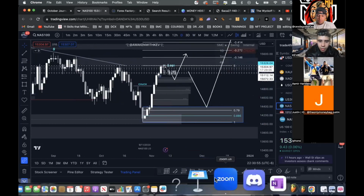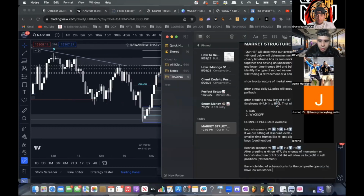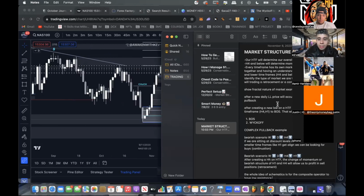I actually have my notes. Can you guys see this? Can you see my notes or not? Yes, sir. Oh, cool. So basically, this is market structure and higher time frame theory. Our higher time frame will always determine our overall trend. A higher time frame is basically the daily, weekly, monthly, and then the 4 hour and below will determine momentum and intraday price action.